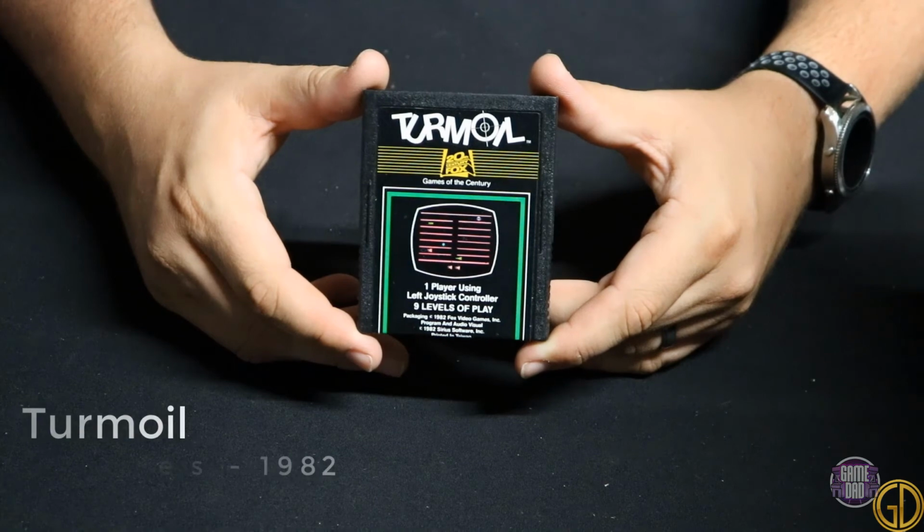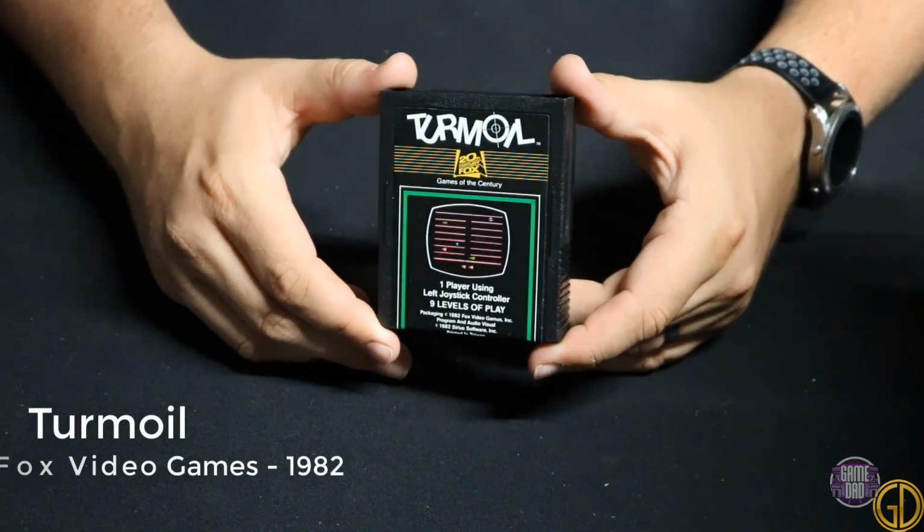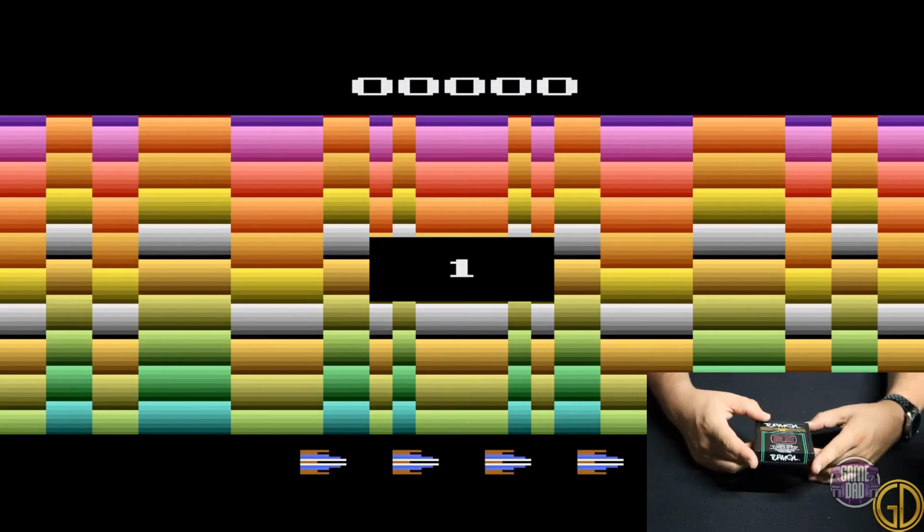Turmoil was released by Fox Video Games in 1982 and is a shooter where you have to move up and down while shooting left or right to get all of the objects and enemies as they pass by.